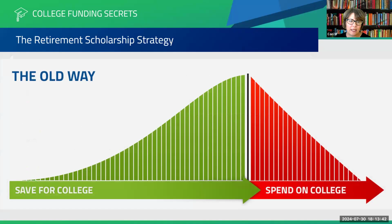The old way of paying for college is where we save, save, save, and then we spend it on college. Now, you may have been saving since your kids were born, or maybe you haven't had kids yet, or maybe you want to start early, or we're late and the kids are already in college. Doesn't matter. In either scenario, you're saving one way or another, and then you're spending all of that money down.